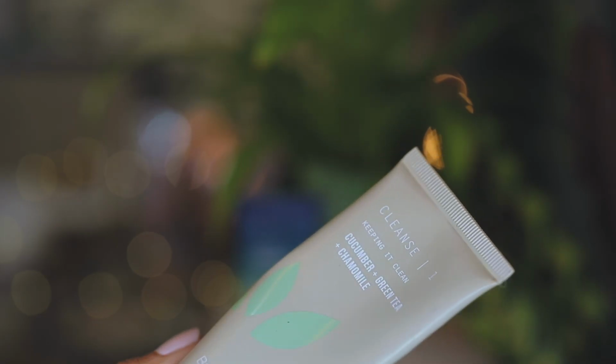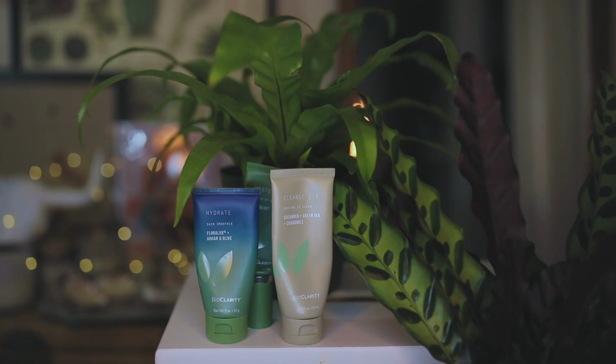So the next one that I remember finishing was this one from BioClarity. I already did a video about this one. I think this is the system that I used in my last skin routine video, so you can check that out if you want to. I remember finishing these really fast because I had just come back from Park City, Utah for Sundance Film Festival, and whenever I go to the snow, it really messes up my skin. My skin was just all red and dry and really irritated. So I used this system, and it just kind of got rid of all my redness.